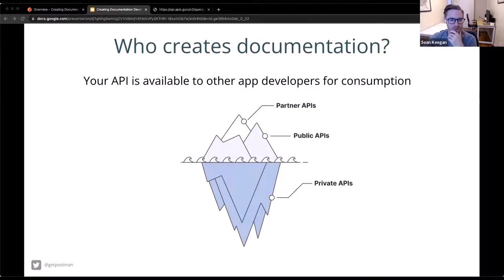But really, just for quick numbers, these are numbers that we found. External APIs, so public APIs, only represent about 17% of APIs available. The partner APIs found represent about 27% of APIs, and in our little iceberg picture, the stuff that's not seen, more than half of APIs are private APIs. And these are going to be things that are used only by your team or your company.